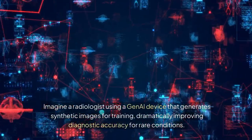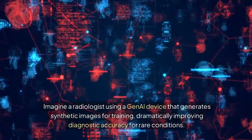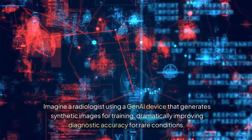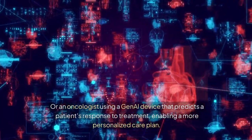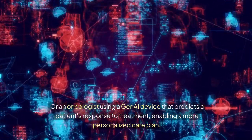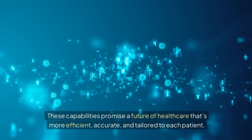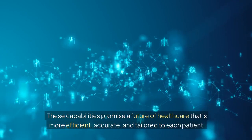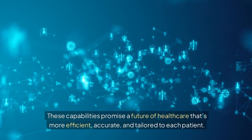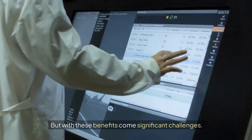Imagine a radiologist using a GenAI device that generates synthetic images for training, dramatically improving diagnostic accuracy for rare conditions. Or an oncologist using a GenAI device that predicts a patient's response to treatment, enabling a more personalized care plan. These capabilities promise a future of healthcare that's more efficient, accurate, and tailored to each patient. But with these benefits come significant challenges.